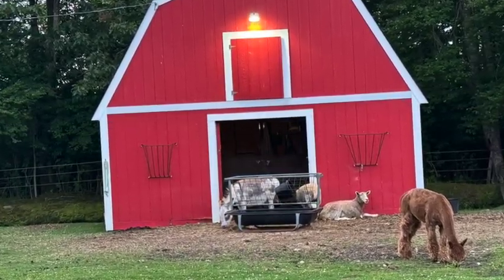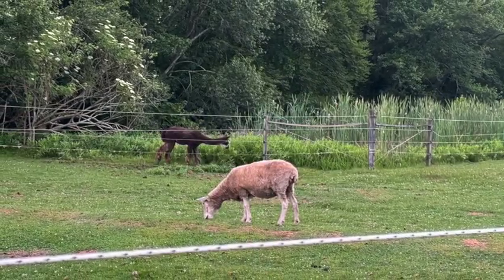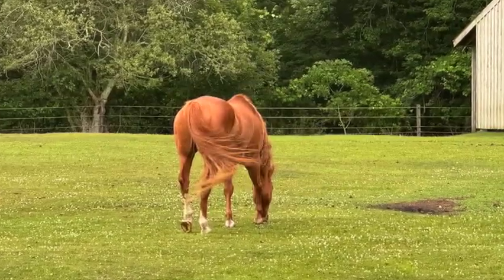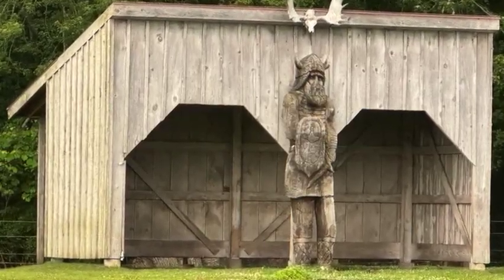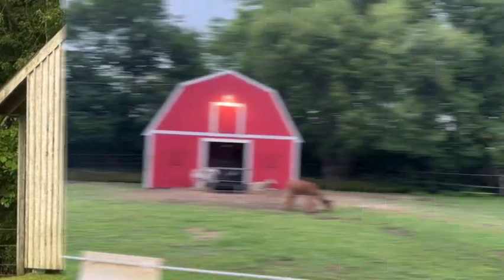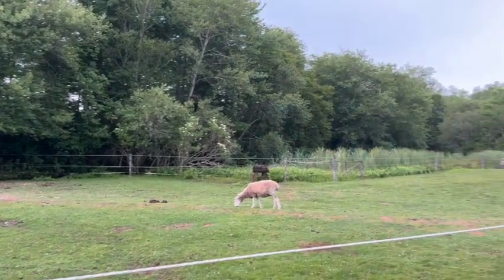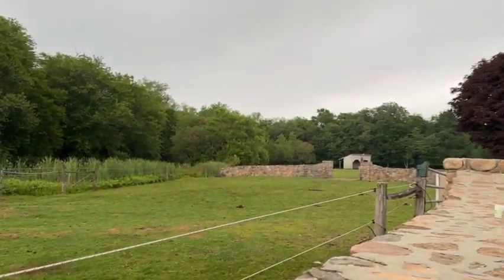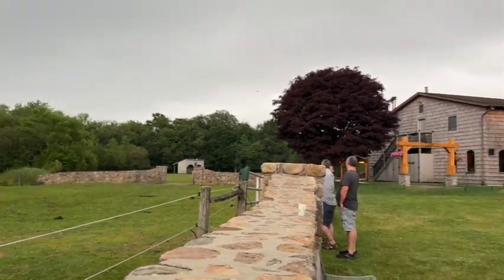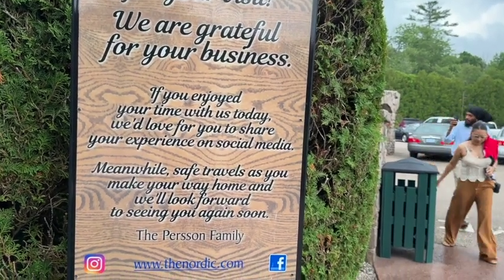Also sharing the space are llamas, sheep, a donkey, and a horse. And now it's time to say goodbye to the Nordic and make that 2.5-hour drive home. But first, here's our review.